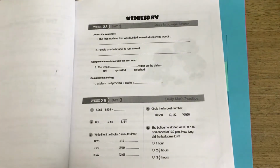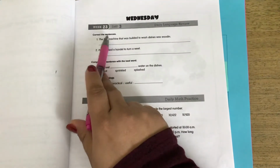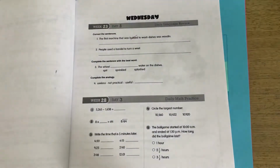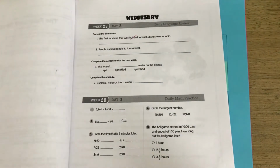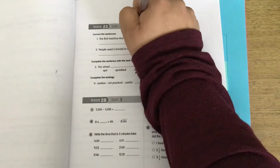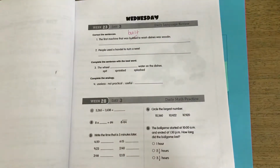So we're going to start with our week 23, day 3 language, and it says to correct the sentences as usual. So our sentence is, the first machine that was builded to wash dishes was wooden, okay? Our first mistake is builded. Builded is not a word, okay? The past tense of build is built. So we crossed that word out and we wrote the correct word above, okay?